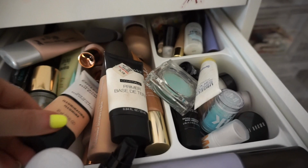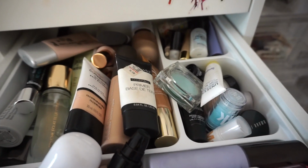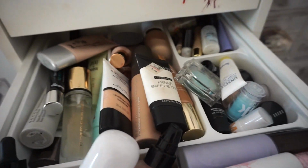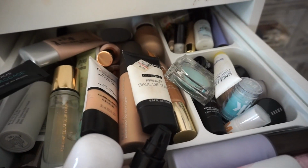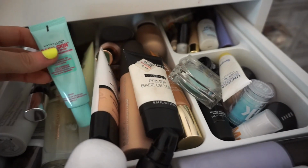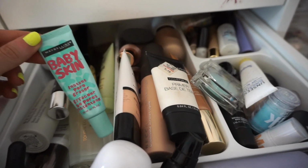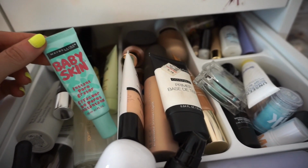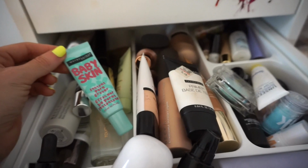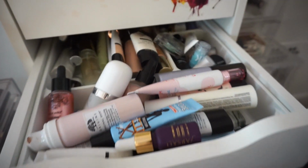I'm just thinking, which one do I want? I don't think I need an illuminating primer because the oil should be enough for the summertime, especially because I don't want to be overly oily since it is hot here in New York. Baby skin is pretty good. Okay, I'll use this. I feel like I'm pulling out so much Maybelline, but they have pretty good stuff. So we're going to use this for the week. I think that's it. I'm only going to take one primer. All right, that's pretty much it for this drawer.